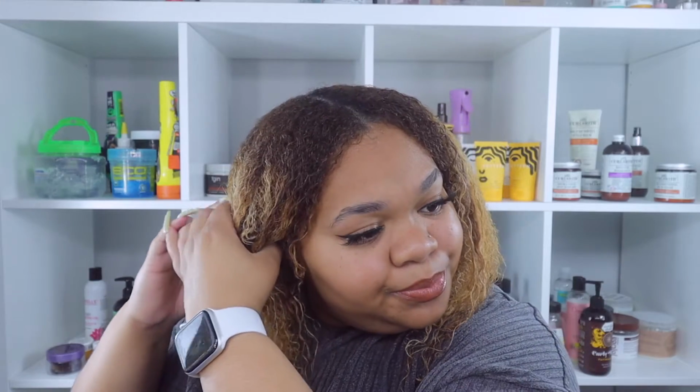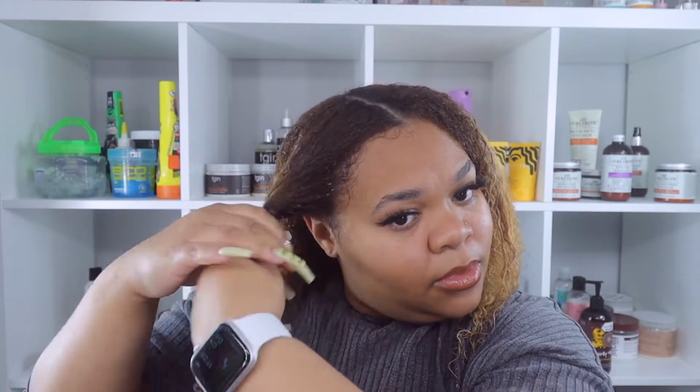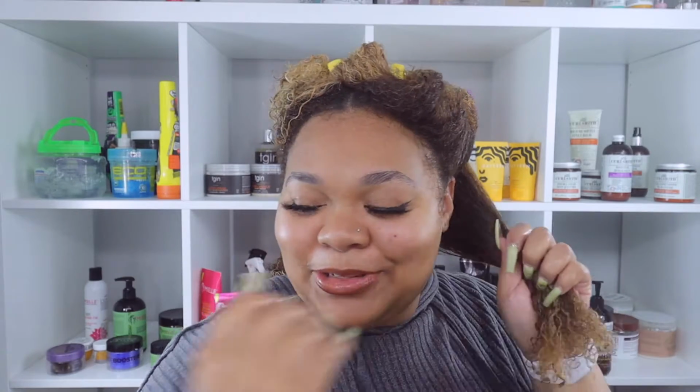Like the directions said, I'm gonna go ahead and try to section off my hair because I want to give this a fair shot. So I'm trying to follow the directions, even though low-key I don't like doing that. So I'm going to start off working on this side. This is my left side. This is the side that isn't as defined, I guess you should say, as my other side.